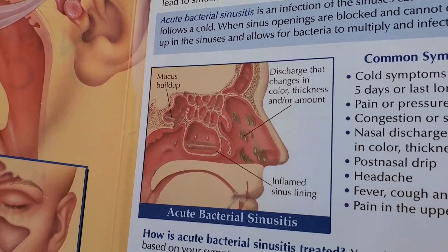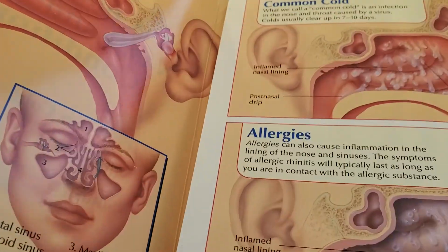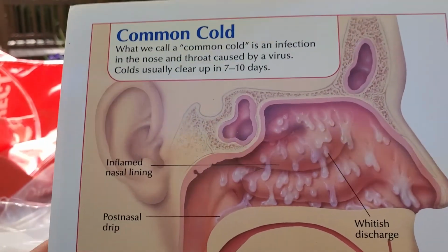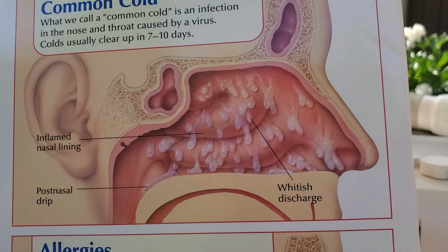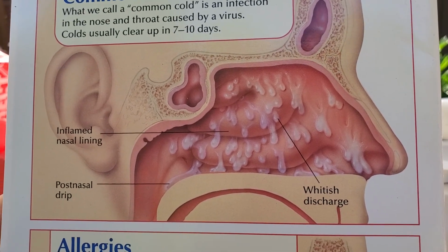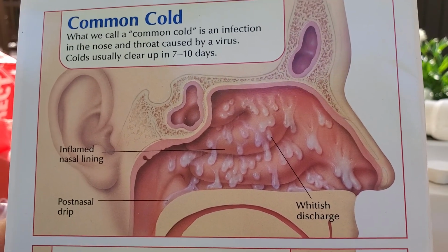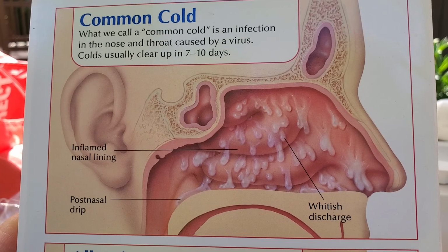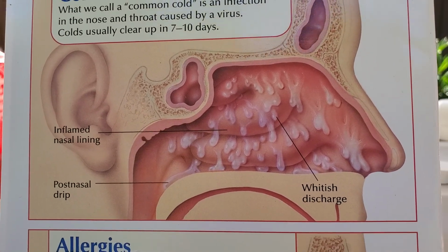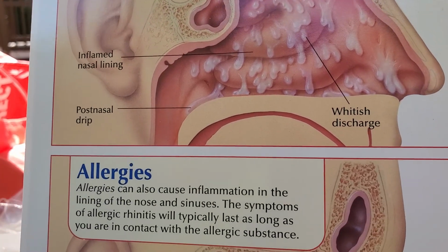So we're just going to look at a couple things here. I wanted to show you, first of all, a common cold. When you look at the common cold, sorry about that, you see all the fluid. It's a whitish discharge. It's coming down around your sinuses, and you do get a post-nasal drip. And we all know what a cold is like. We're runny nose. We're blowing it all the time. It's clear stuff. It just won't stop. And it can last up to 7 to 10 days.